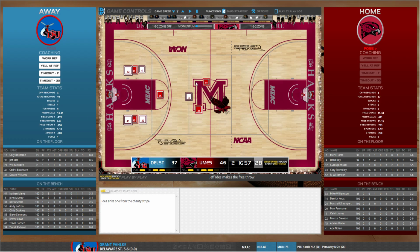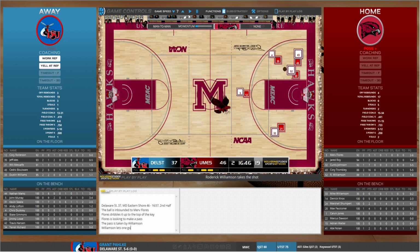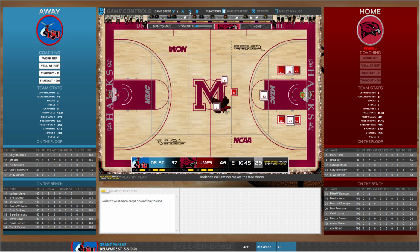Maybe. Kind of. Anyways, Delaware State down 9 as the ball is inbounded by Eastern Shore. Miller Flores up top of the key over to Williamson in the right post. He takes a shot and he misses, but he's fouled by Williams. That's foul number 3. Lofton checks in for Williams because the only other thing we can do besides let Ides take a bunch of shitty shots is also foul. Williamson makes his first. Williamson makes his second. They're back up by 11 now.